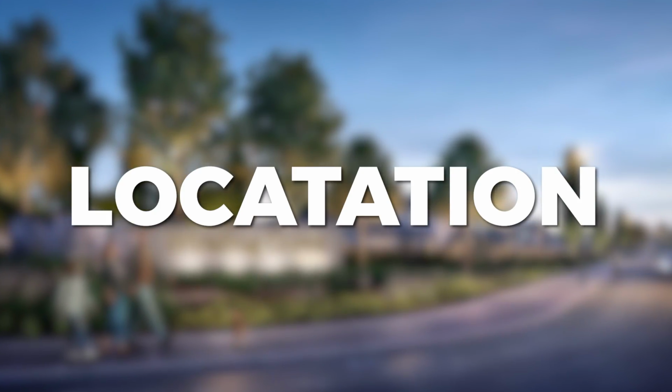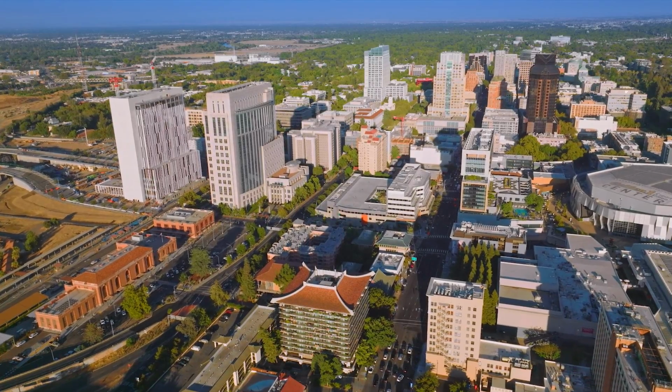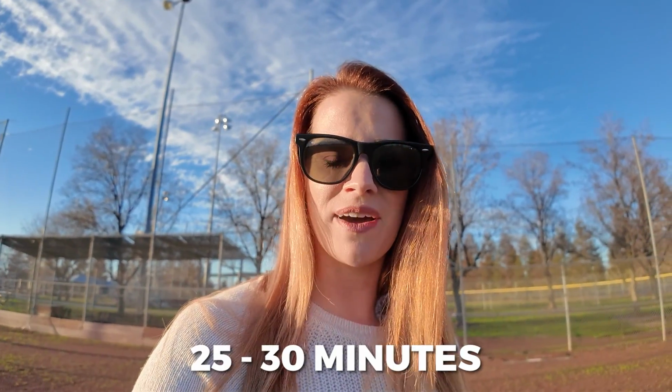All right, so a pro for me for West Roseville is definitely gonna be the location. Now, more so in general, all of Roseville has great location. You're located closely to freeways. Roseville's got Interstate 80 that kind of runs through the central part, and you're close to anywhere you have to go. So if you have to go into Sacramento for work, generally it's gonna be anywhere from a 25 to maybe a 30-minute commute, so not too bad.